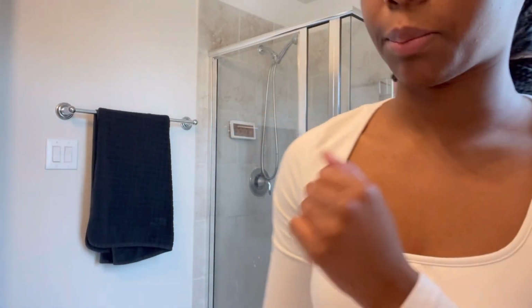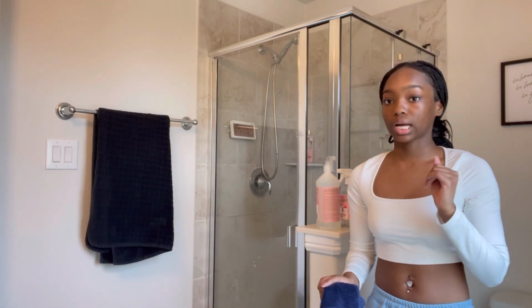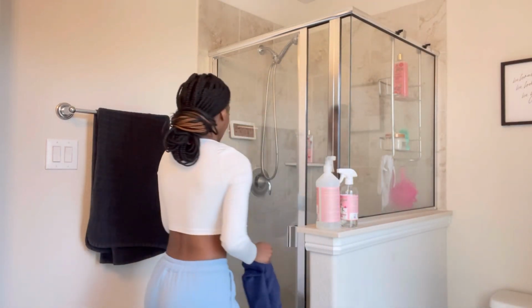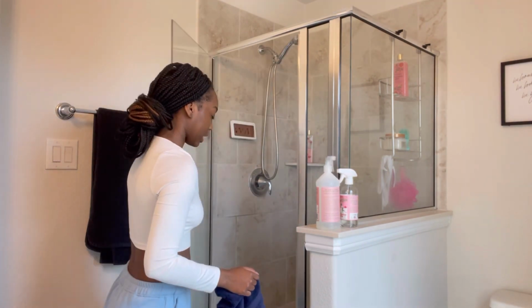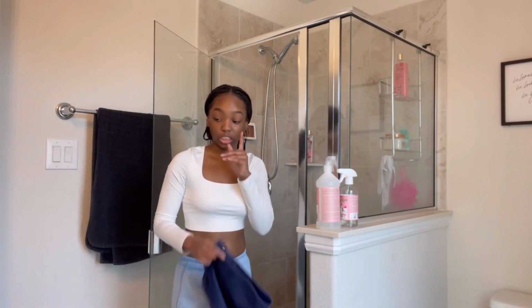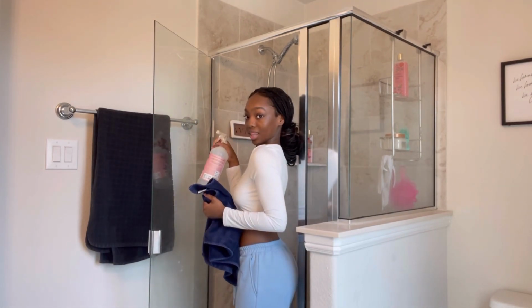I've never recorded me cleaning my shower. Usually the one time my shower got cleaned really good was when these cleaning ladies came and they cleaned the mess out of it. Like, I know how to clean it, but not to the point where it's as good as they did it. It looks good.